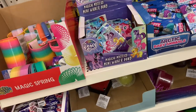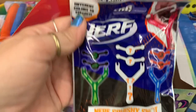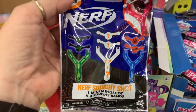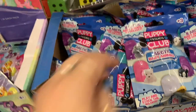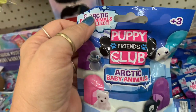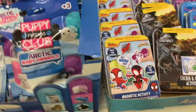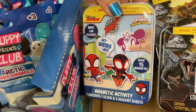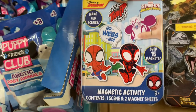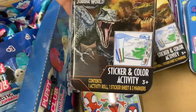They have quite a few blind bags. They've got the My Little Pony. Here's a Nerf one with the little slingshot. They've got the little puppy friends club. And then over here, these are card games. Oh, they're magnets. Magnet activity. I thought they were cards.